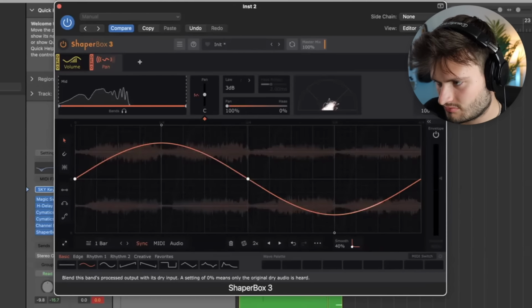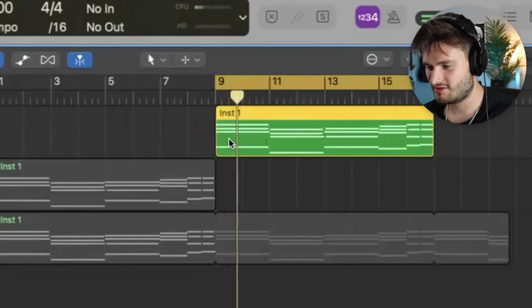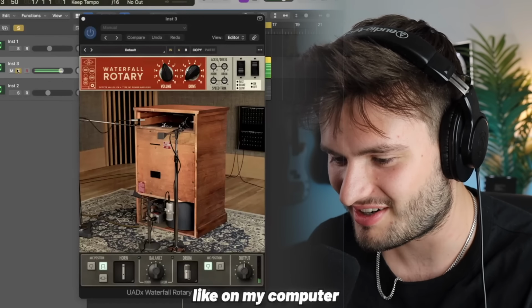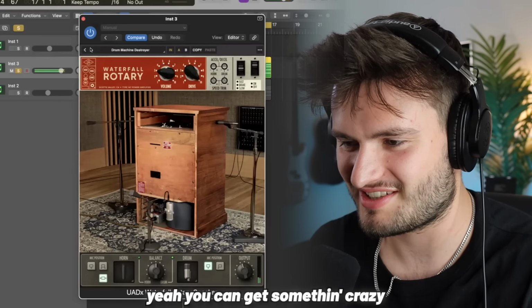Oh, actually, you know what's even better than this plugin? I forgot about it. This vintage keys one, the texture, I have my favorite presets right here. This one. This is sauce, I didn't even know I had it on my computer. Yeah, you can get some crazy sounds.